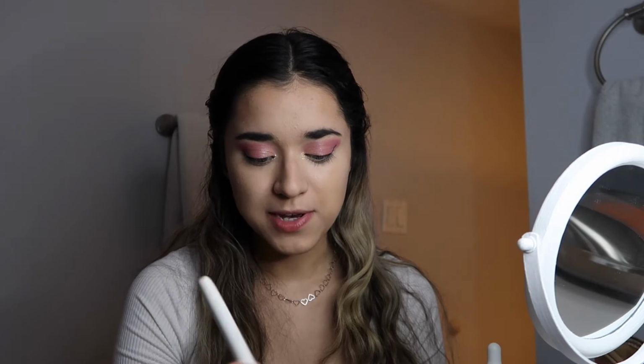And now we're gonna be doing blush, and I'm gonna be using this one by Milk Makeup. It is in the shade Work. And through the videos that I've been watching, I've learned that liquid products are much better to give a natural look as opposed to powders. So I've been leaning more towards liquid products.